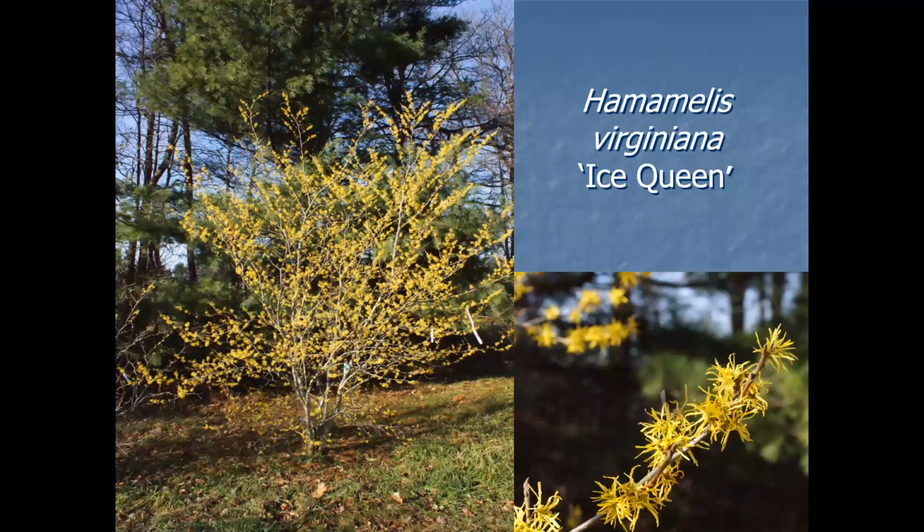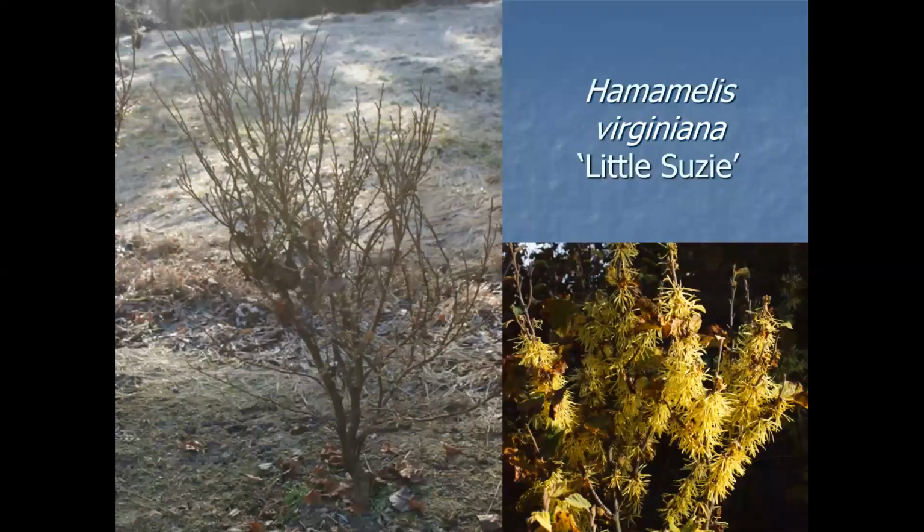We don't have very many dwarf witch hazels in the entire complex of things, but we do have one dwarf virginiana called 'Little Susie'. Again, this came from Harold Neubauer down in Tennessee, named after his late wife. It is highly floriferous, with a very large, very bold yellow flower. And the growth rate is diminutive. So it's one of the two true dwarfs we have in the witch hazel.